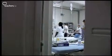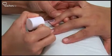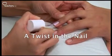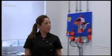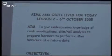The Health and Beauty Department, City and Islington College, North London. Okay, so today the aim is to give the underpinning knowledge of how to set up a treatment area, carry out a file and paint to prepare learners to perform a mini manicure.